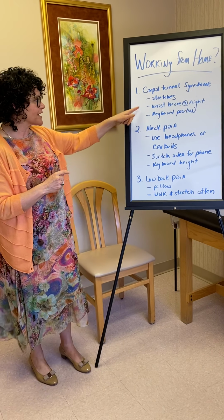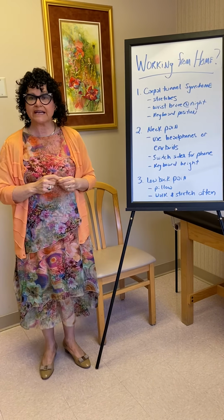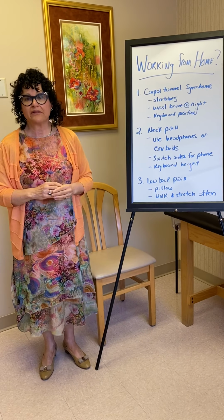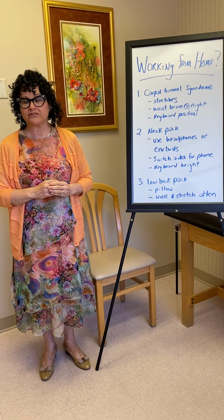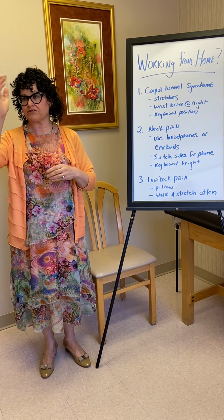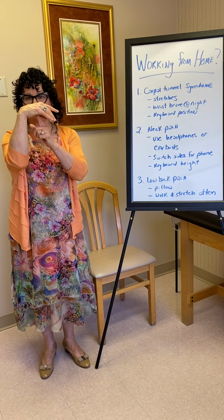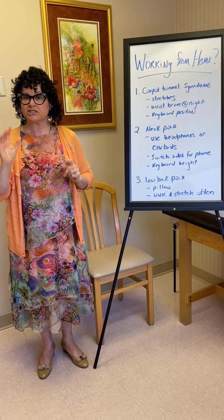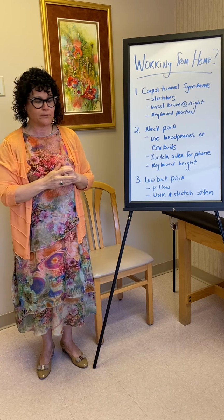The second thing I recommend is just purchase a wrist brace, and you can actually purchase that at any grocery store in their supplement or vitamin department. So just a wrist brace to wear at night to help prevent your wrist from doing this position, which can put more compression on your median nerve, which is the nerve that causes carpal tunnel syndrome.